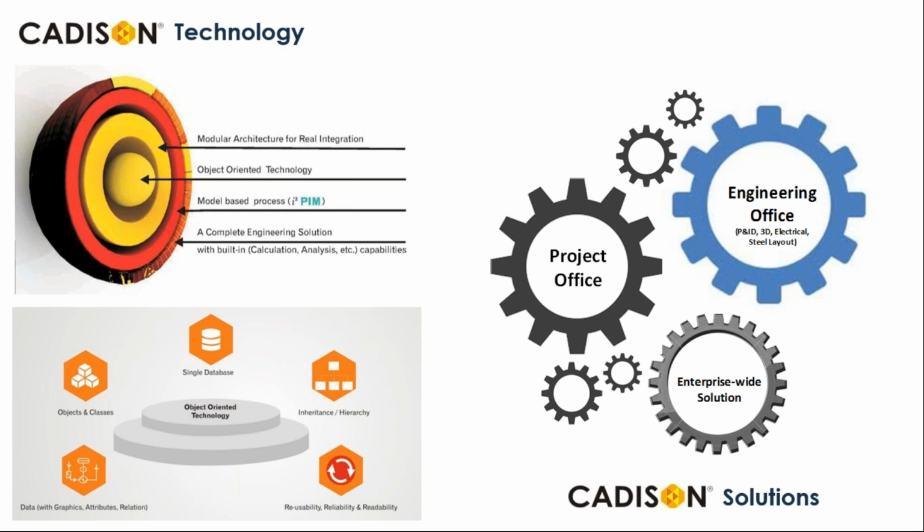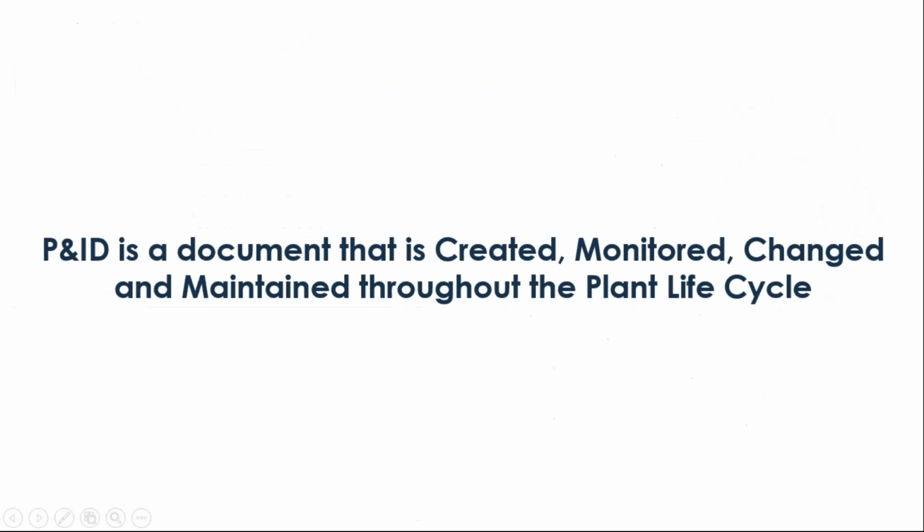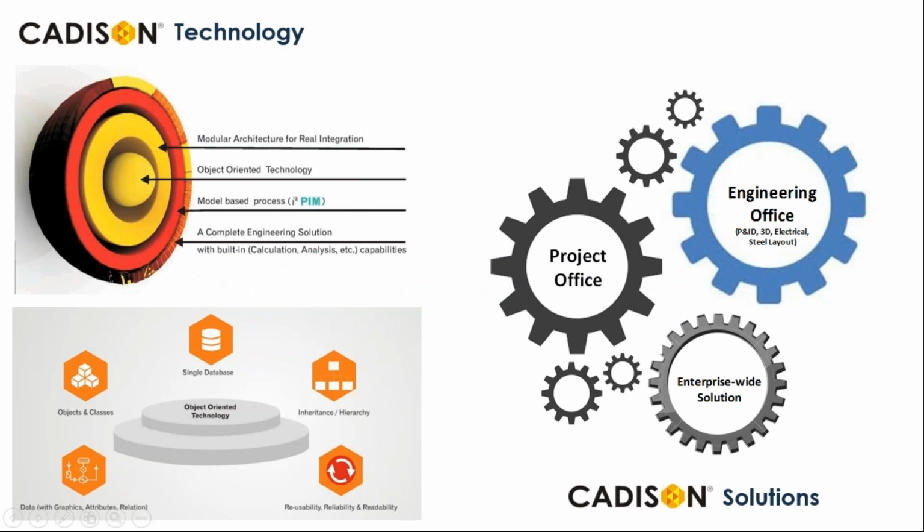One is Project Office, which is a solution for project managers, which is again a non-CAD based system for managing the project and doing the cost calculations, etc. Integrated Engineering Office comes with integrated solution as well as standalone solutions for individual groups. And also it provides an enterprise-wide solution which integrates with business systems.